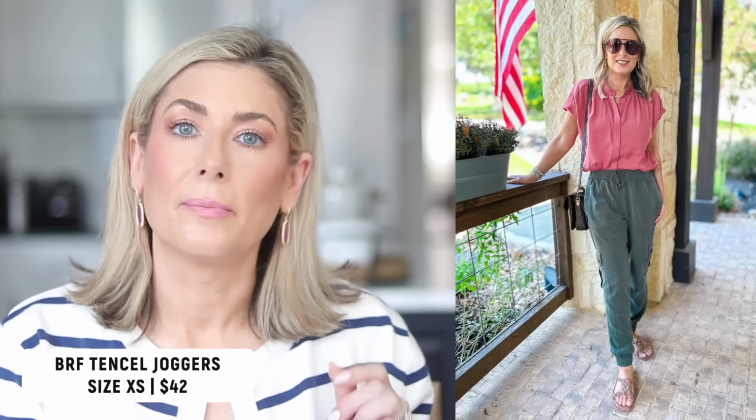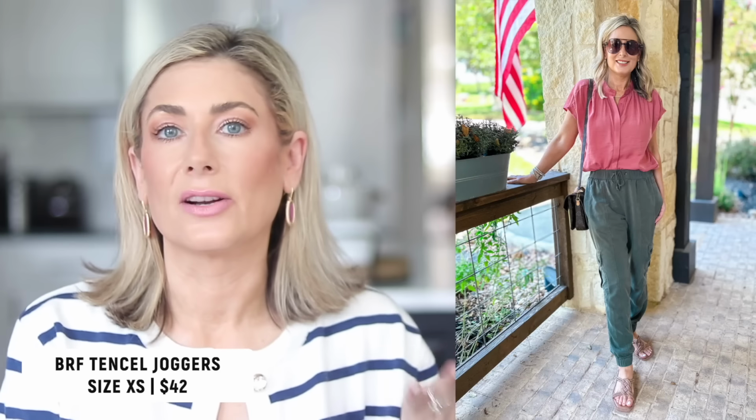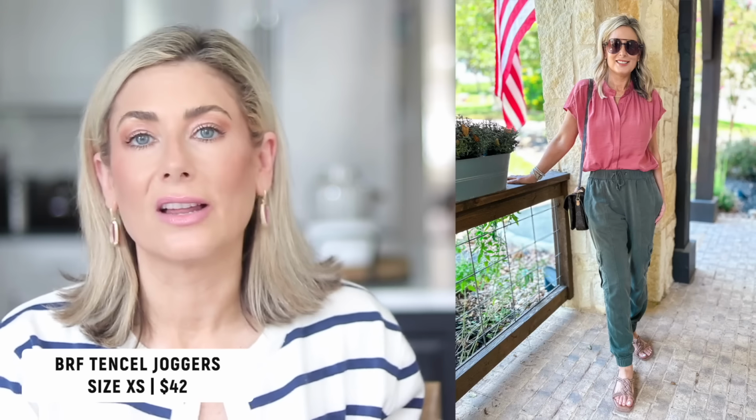My second favorite travel outfit isn't necessarily an outfit, but I love the Tencel Joggers from Banana Republic Factory. Tencel is a very lightweight, breathable material. It doesn't wrinkle easily. It holds up really well, and again, it can do double duty. It's technically very casual in that it's a jogger silhouette, but the Tencel dresses it up a little bit, and if you swap out the driving loafers or sneakers for pumps or heeled sandals, and change out the top and the jewelry, suddenly it's a much nicer outfit. So you're gonna get two for the price of one there.